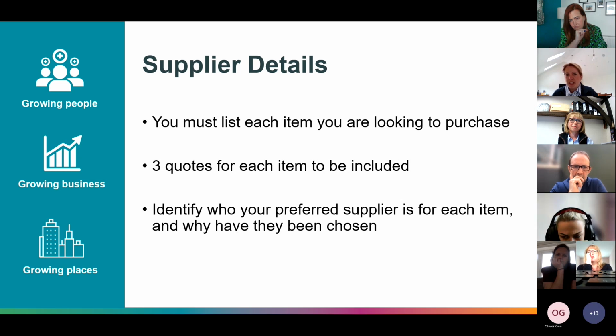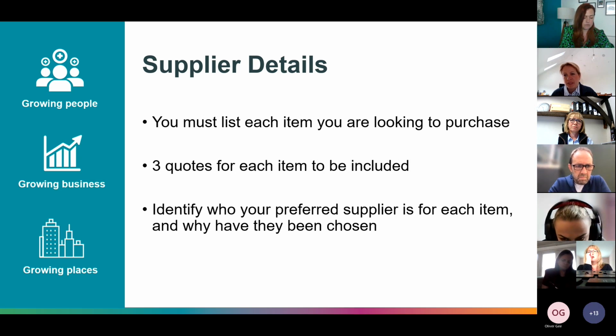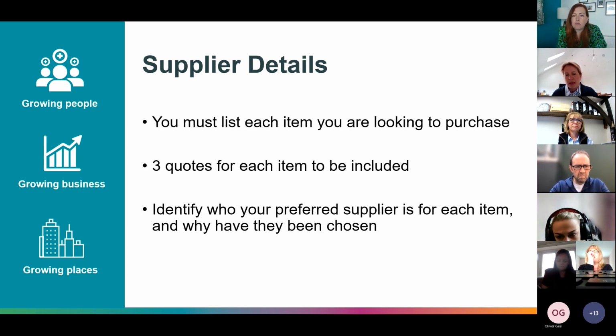I think for the purpose of this grant application, it's revenue funding only, so it wouldn't cover capital expenditure. But at the end of this presentation, I am going to cover off future grant funding, and there is some capital investment funding coming through SEMLEP in the next sort of 6 to 8 weeks.